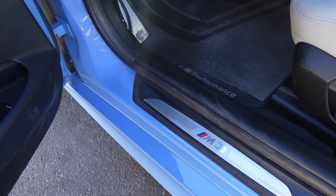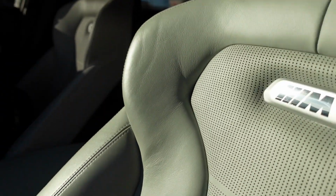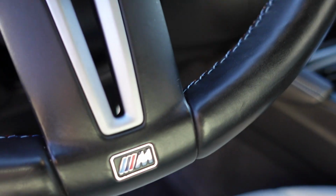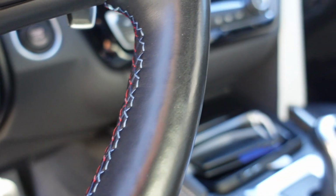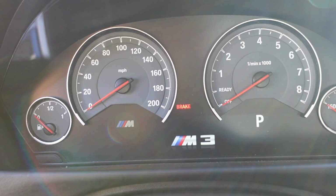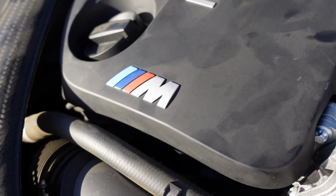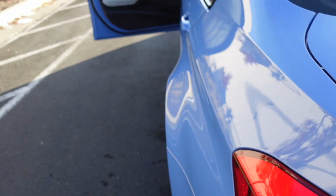So you come in here, you look in here. First thing, you open the door, you see the M3. You see another M logo. You see another M logo right there. You're going to see the M tricolor on the steering wheel. You're going to see another M logo on the shifter. You're going to see 2 more M logos on the instrument cluster. M logo on the wheel. M logo on the brake caliper. Another M logo. M logo on the exhaust. Okay, you get the point.